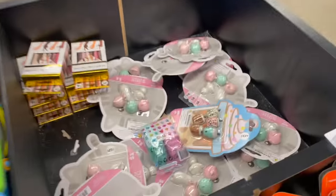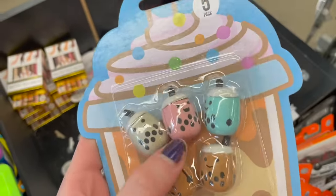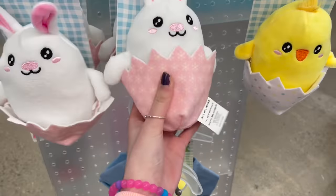Whoa, what is this? Bubble tea erasers? Look how cute these are. Wait, they fall apart. You can take them apart. And there's a pink one. This is super cute. Look at this. I've never seen bunnies and eggs before.